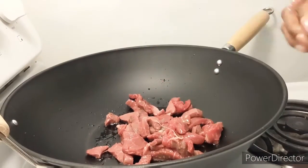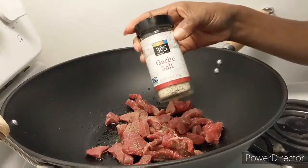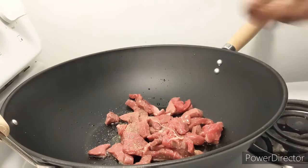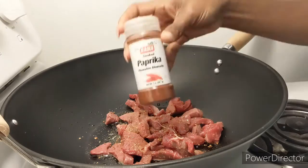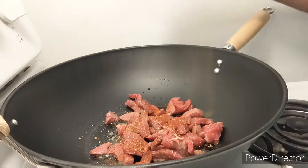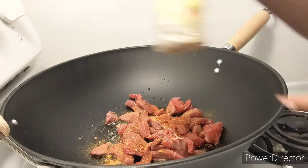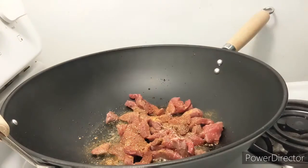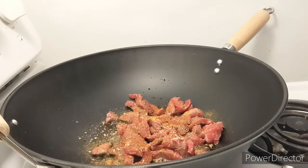Okay, it's time to season my meat. First up, lemon pepper. Then we're gonna add garlic salt. Next, we have the Southwest by Mrs. Dash. A little bit of paprika. Turmeric, which is supposed to be good for the health. I'll read up on that later. Mrs. Dash Original Blend. Some Cajun, organic from Whole Foods. That Creole seasoning, just a light touch. Got some powerful flavor to it.